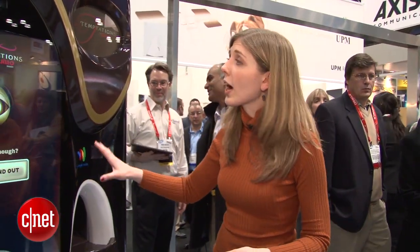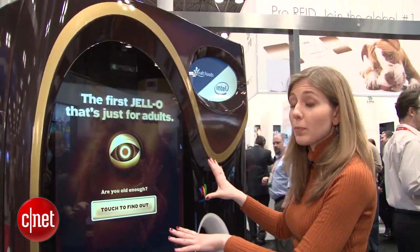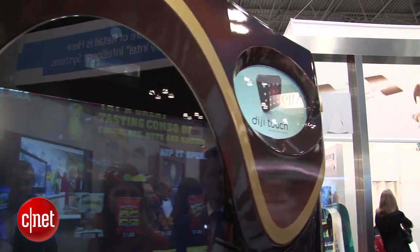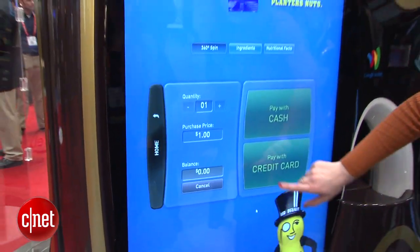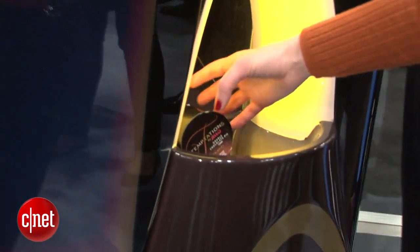Also with Intel, Kraft is working on these vending machines of tomorrow, where here's a promotion where, for marketing's sake, there's a camera that can detect your age, your gender, and if you're old enough, you can get one of their adult temptation jello puddings. Hey!